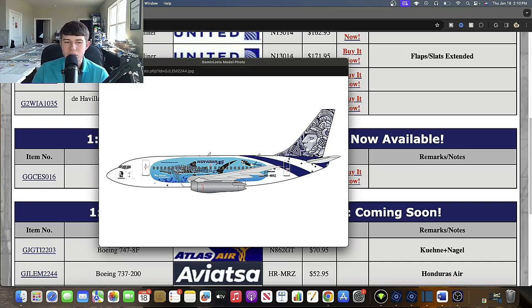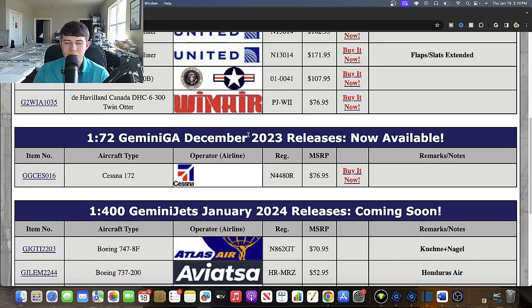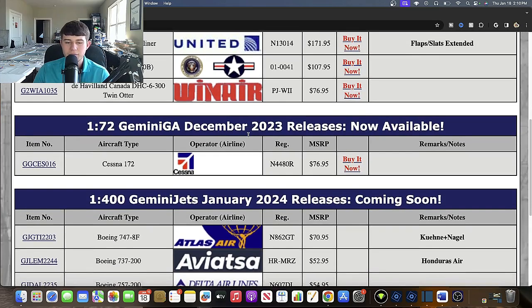But ultimately, a really cool model. Has some really cool sharks and scuba divers on it too. So yeah, very unique livery. Certainly not what I would have expected to start the year, but a very unique twist on that. And I'm really eager to see what they'll do with this mold in the future. So really cool to see that they have it, and we'll have to see what they do with it. So ultimately a very unique and very clever choice right there.